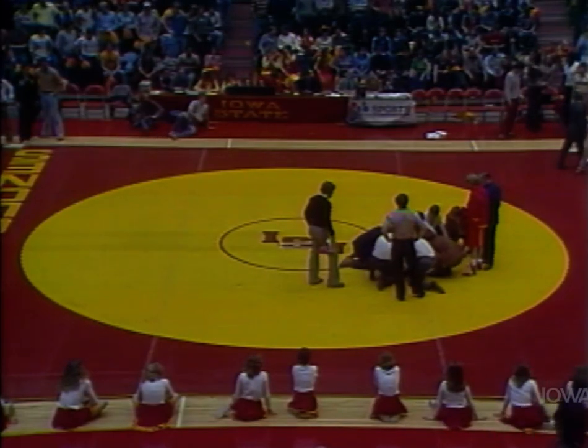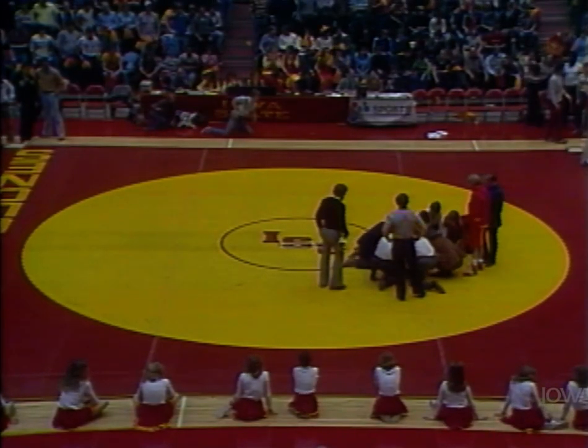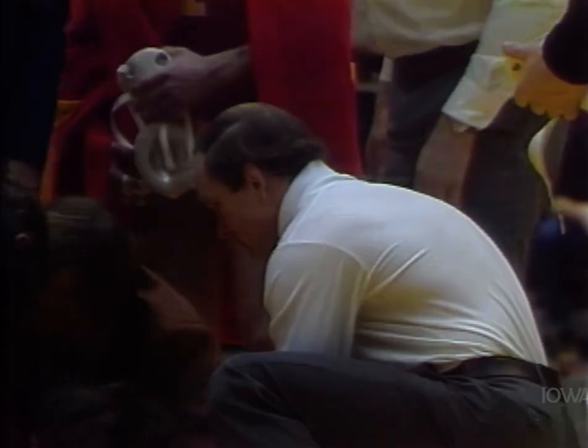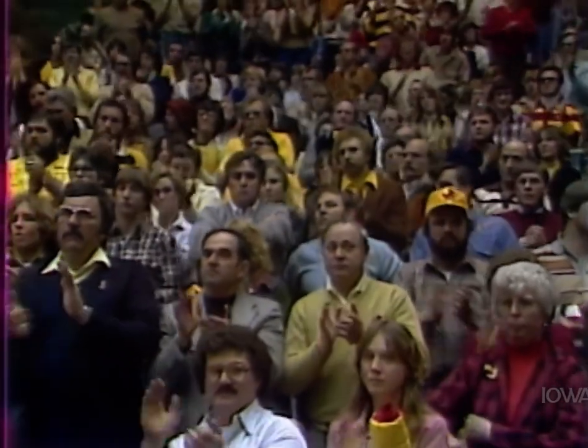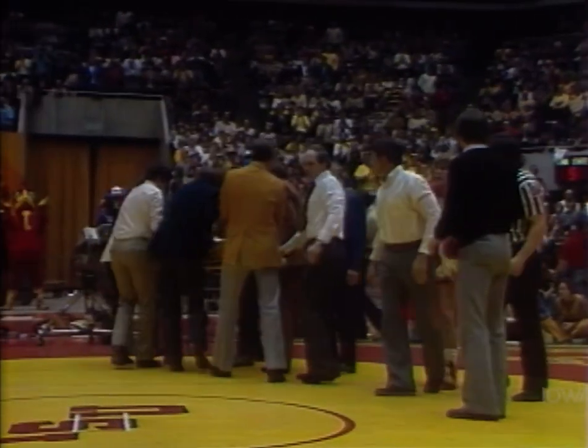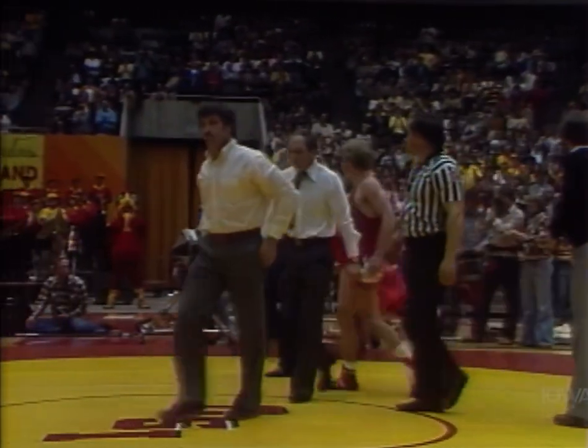Each team has a team doctor. Bill Baird works with Iowa State's team. And the Iowa team doctor really is out there. That's unfortunate. That's too bad. And the crowd is on its feet for Randy Lewis. I'm sure he's in no position to appreciate it at the moment. Oh boy, that is really sad.